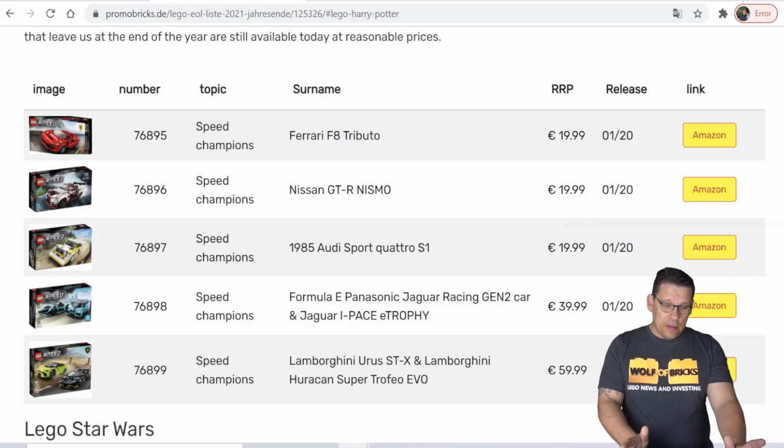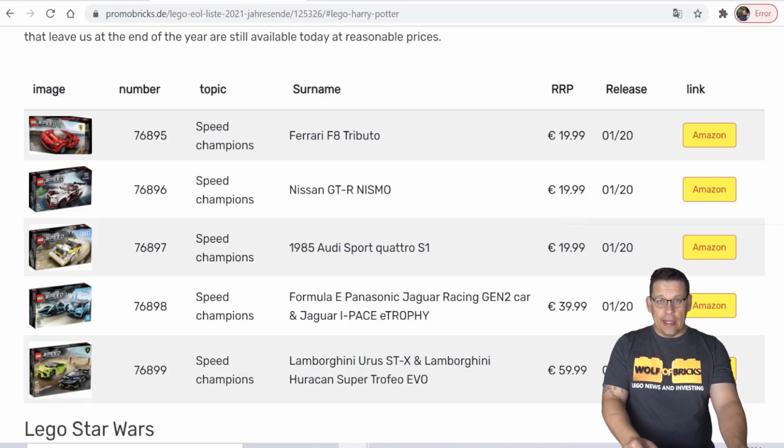So it's just a personal choice. I think all of them are great. I actually think I like the Nissan the most. I do like the dual Speed Champions, the Jaguar racing cars. I think they're great. I like the color. But I would definitely say that my favorite is the Nissan. And the Ferrari, that's a hallmark when it comes to Speed Champions. But again, you should really try and play the field and not necessarily buy a bunch of one set.